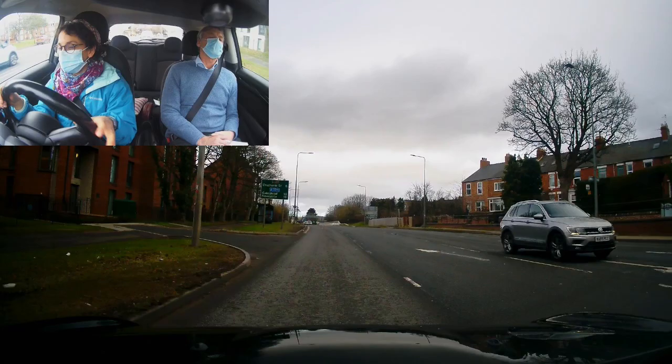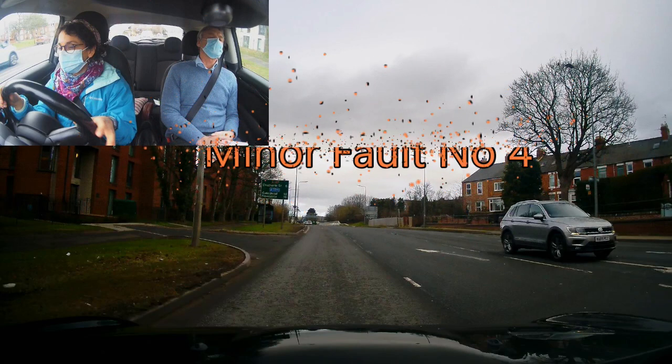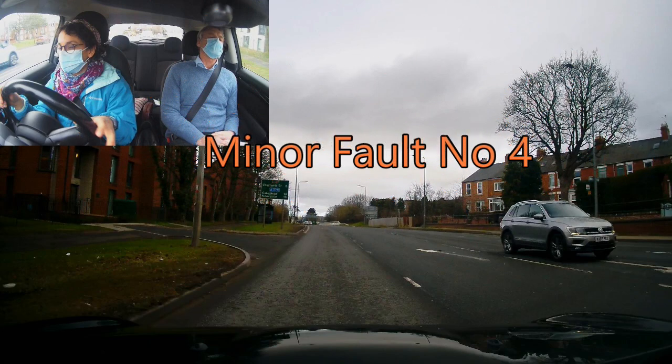Minor fault number four, Maria, goes down to drive position, normal drive position. What you do is, if you look at the picture there, you've got an arrow telling you to keep left, but you move over to the right. But you've explained to me that you thought you weren't allowed to drive in bus stops. Learners do get confused with this. Bus stops and bus lanes are two separate scenarios. So you can drive through bus stops, but you can't drive through bus lanes unless signs tell you otherwise.